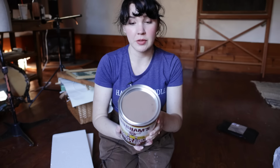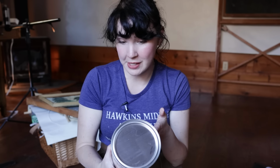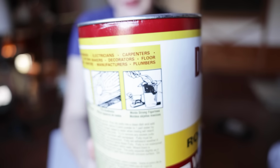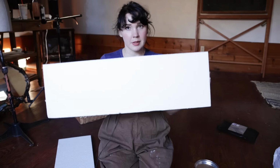Indispensable to woodworkers, electricians, carpenters, housewives. What the f? I don't know. Apparently this is a relic from the 1950s. It's for repairing furniture, patching things, filling knot holes, molds strong figurines. Mix 3 parts powder to 1 part water. Attempt to put this on here. Don't know if that's gonna work. So yeah, let's give it a go.